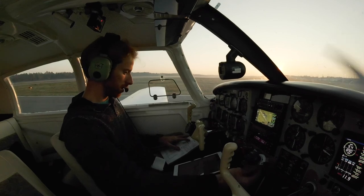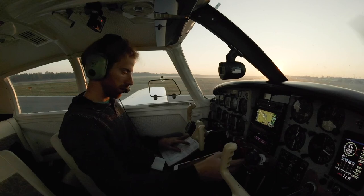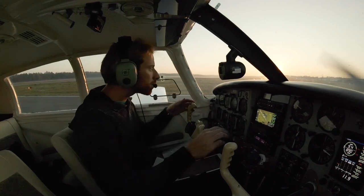After landing, flaps up, cowl flaps open, lights, boost pump off, mixture lean, transponder standby, after landing checks complete.